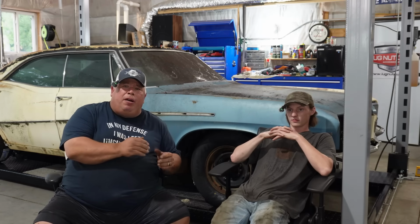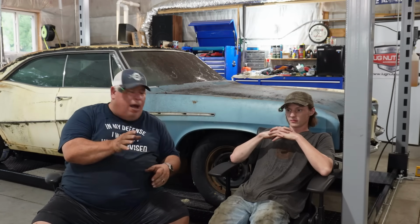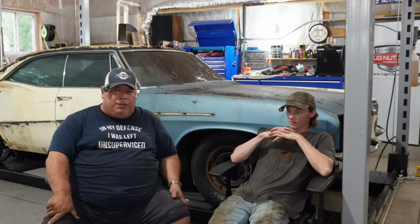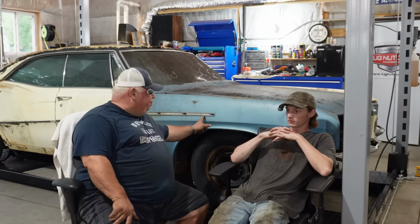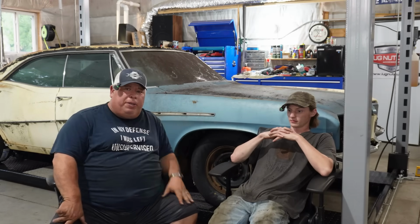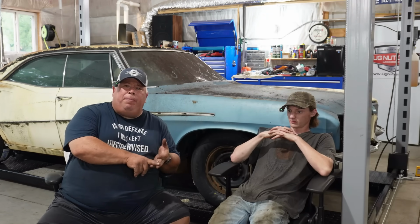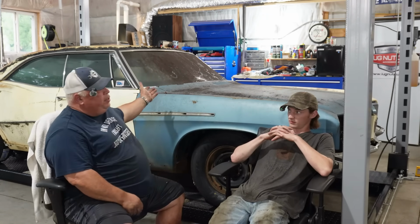Cool thing about this car is it is solid. I mean, there's surface rust, but it is solid. Now, the car's been parked up for 35 years. It was in an accident, not mechanical issues, and I'll tell you the whole story about that as we go. But we want to see if we can get this thing running and driving and put it back on the road.